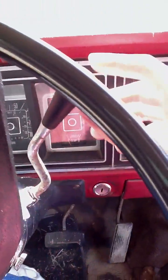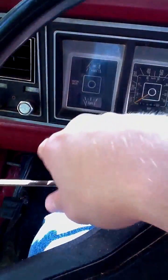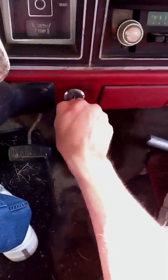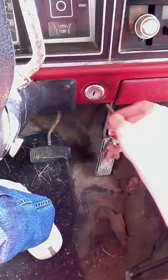But I like the antique, very thin gear shift, which I probably need a new gear shift too. It is in park, I believe. Yep, it's barely there. Very thin signal. This still works. It doesn't seem like it's going to fall apart or anything. It looks like it's rusted. Man, this truck's been through a lot, that's for sure. Alright, here we go. There's the ignition right here. Yeah, there's a lot of situations with this thing right here. That's for sure. Come on.